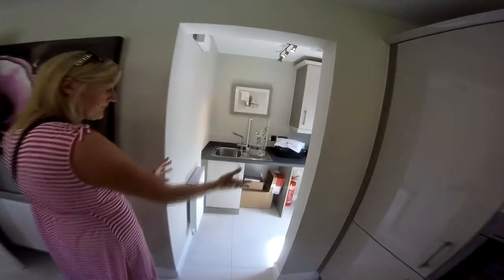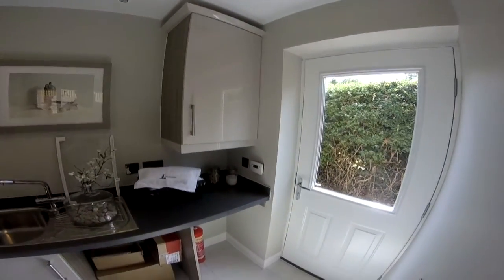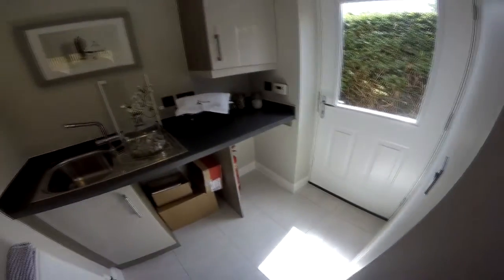Just off the kitchen, you've got a little utility area. That is nice, isn't it? Actually, it tucks around there. Some light flooding, lovely little light in the floor. The back door, yeah. To the side.